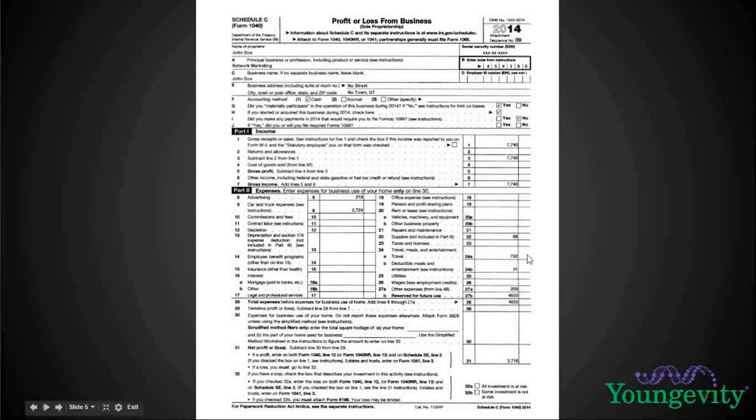For travel, I added together the airline portion of my bill and the hotel, and netted together, it came out to $767. The meals below it, again, I had to take the 50% amount, which was $31. Now, if there are any expenses that are not categorized right here under expenses, you could then enter them on line 27A, which is called other expenses.